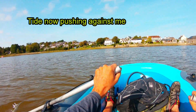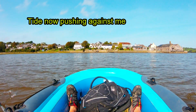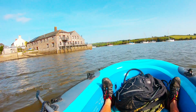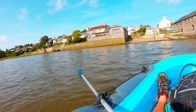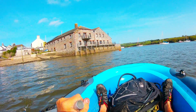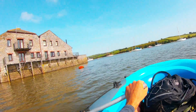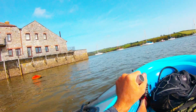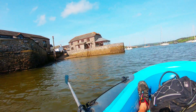Approaching the end now. It's coming into the village. The tide does actually still look quite high, which is really, really good. It really hasn't fallen that far. Should be a slipway just around the back.